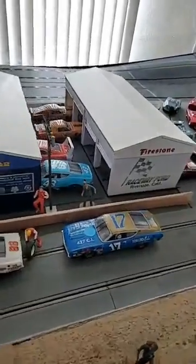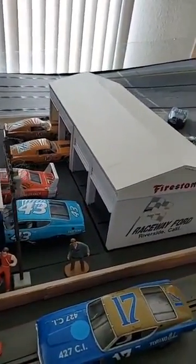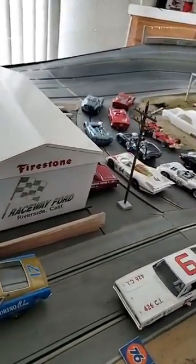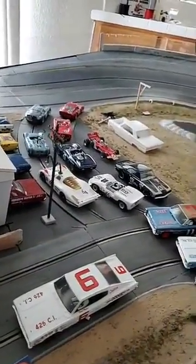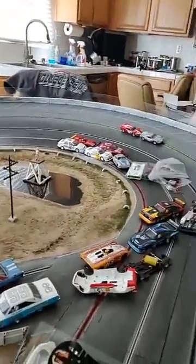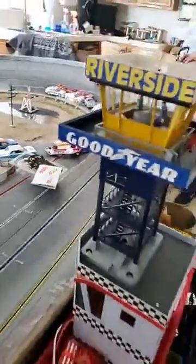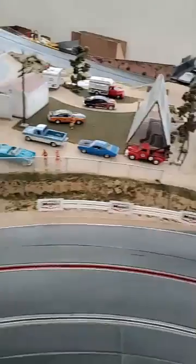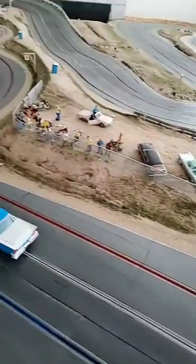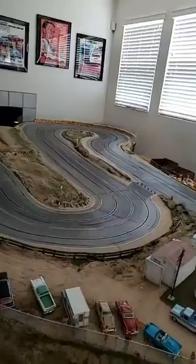And Michael has been a driver of stock cars as well. Ran at Saugus Speedway back in the days. And you can see there's the big bank turn. A lot of traffic on the bank right now. And the big tower. But Mike Smalley built this track, and as a club we come out here and race on a regular basis, and it's a great fun track to race on.